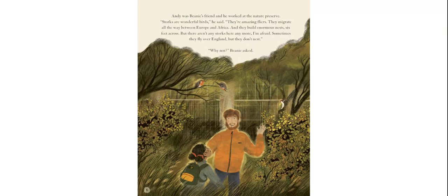Andy was Beanie's friend, and he worked at the nature preserve. Storks are wonderful birds, he said. They're amazing flyers. They migrate all the way between Europe and Africa, and they build enormous nests, 6 feet across. But there aren't any storks here anymore, I'm afraid. Sometimes they fly over England, but they don't nest.